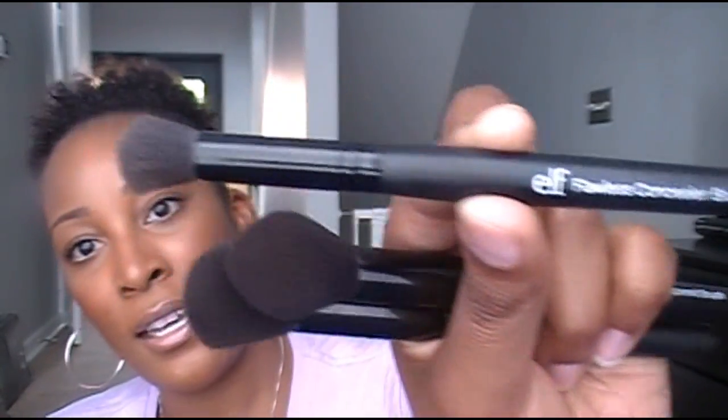So first here I have my brushes by e.l.f. I have 3 of them that I've been loving this month. I have the e.l.f. Flawless Concealer Brush, and it looks like that, and it just gets right under there. It's really perfect for blending out. It's super soft and it blends out really well.